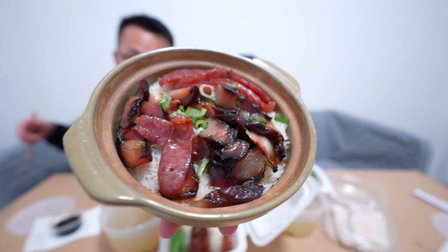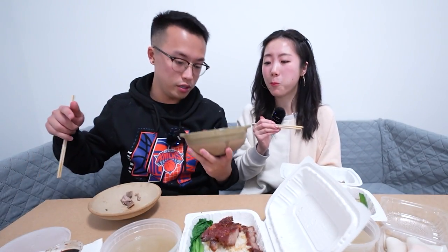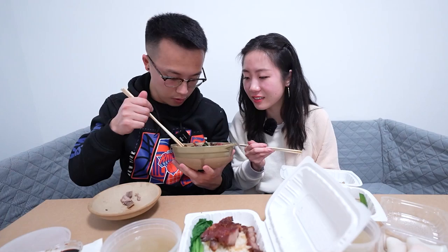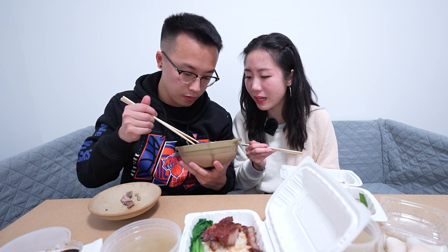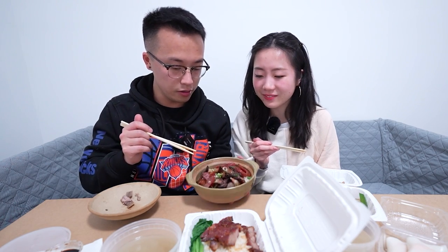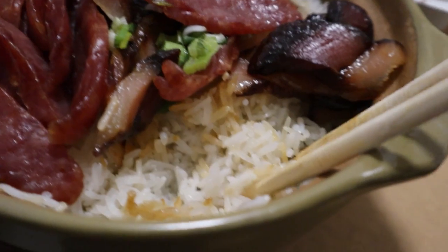Bo-jai-fan. Right? Check this out. This looks amazing. It's like art. It's like sausage. It's almost like super roasted pork. It's like black on the outside. Looks great. Clay pot stuff. Cheers. It tastes like sausage. It does, right? These are super flavorful. You definitely need to mix some rice in there. They serve it with rice on the bottom.